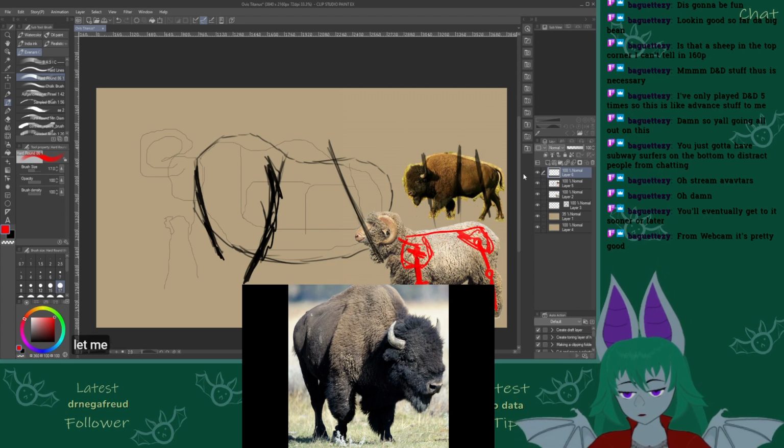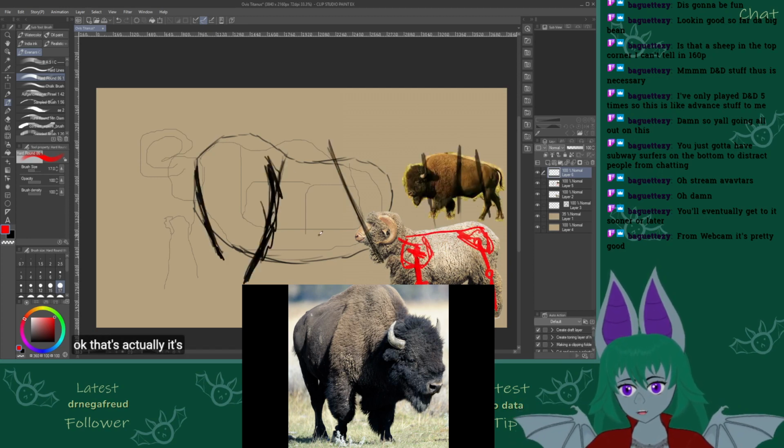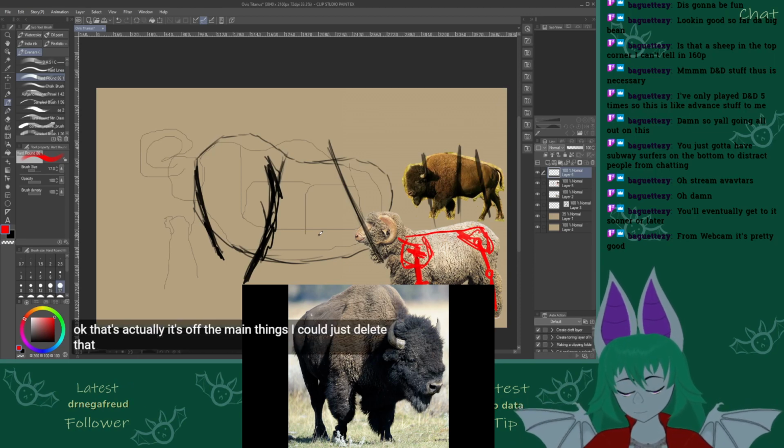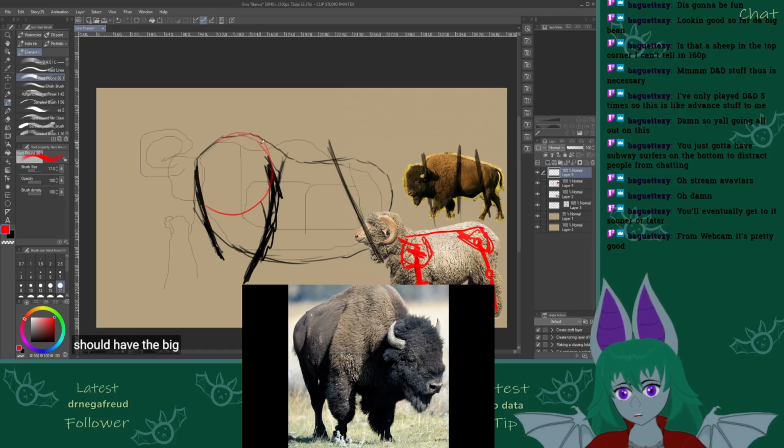Scribble this on a new layer. Oh, hang on. Okay, that's off the main thing, so I can just delete that. I can scribble that off when I'm ready. Did it have the big shoulder blade up here?